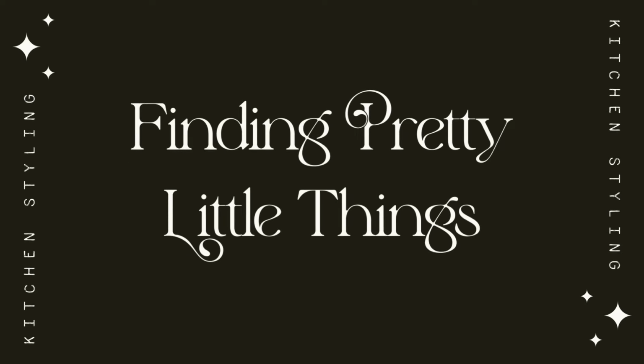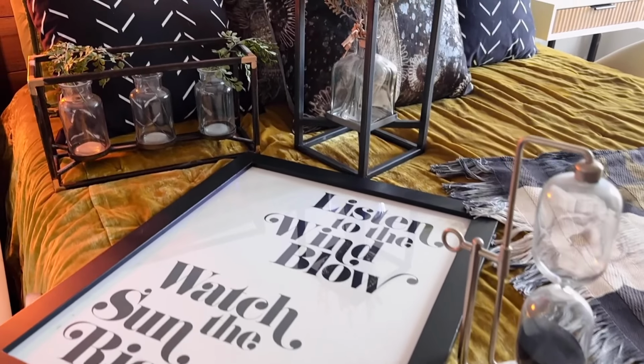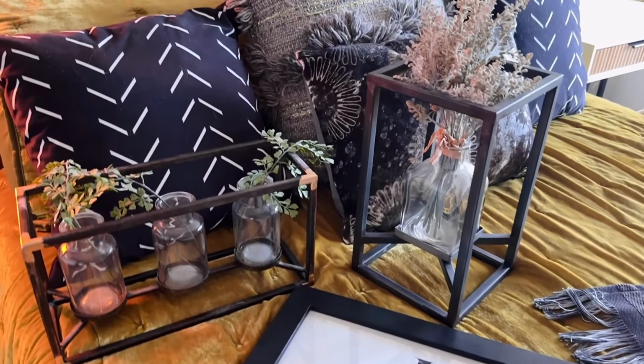And this transitions nicely into my next little set of tips, which all have to do with finding the pretty little things for your small kitchen. And what I personally did with this kitchen when I moved into this apartment almost a year ago, oh my God, what I did with this kitchen when I first moved in was I shopped what I already had first. And that's definitely what I recommend you do as well. Shop what you already have.